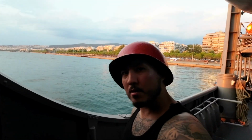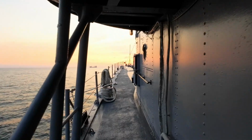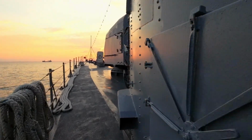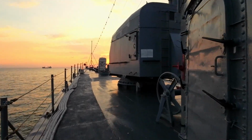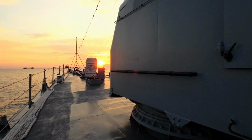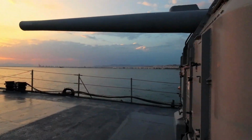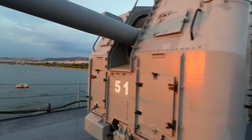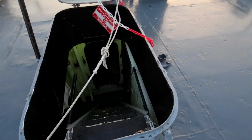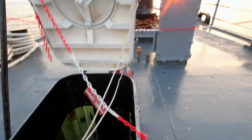Ahoy! Whatever the Navy says. We'll make it out to the bridge here. Gun number 51, the last of the 4 guns. Down there doesn't look like there's too much.